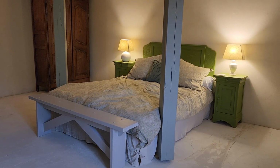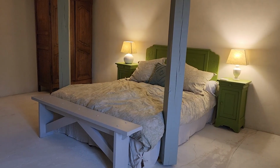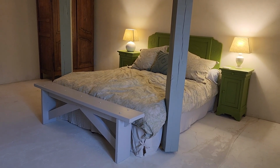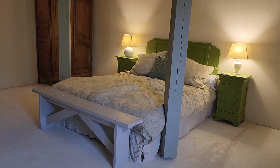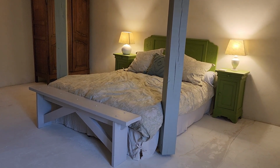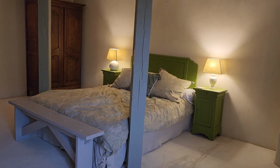So this is a 160 by 200, and you can see it just fits between the two posts, but it would not fit if you were to use a bed with side rails or any of that. So you really need a bed that is just a headboard.